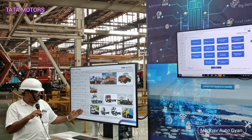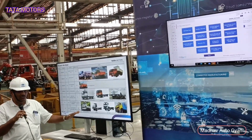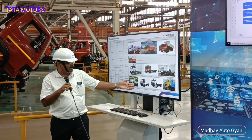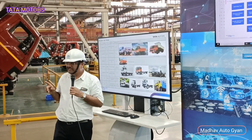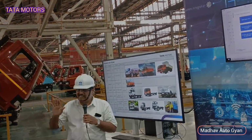And those are some export models. That is, we are exporting it to some Middle East countries. That is 613, 909, 1518 and 1212. So we have this chassis line distributed in two halls actually.